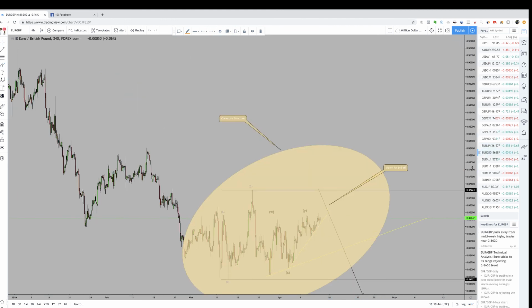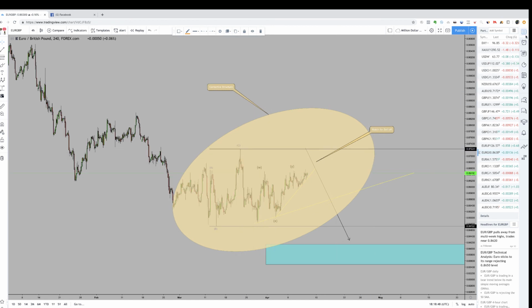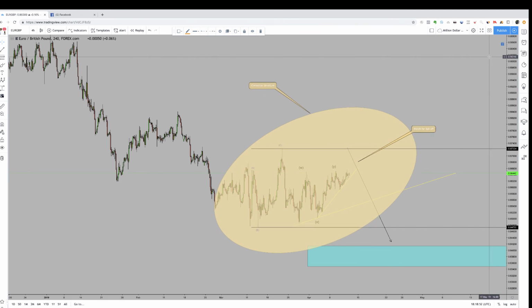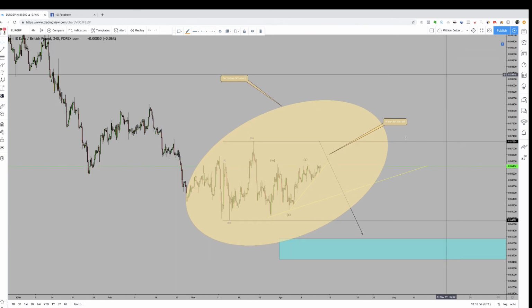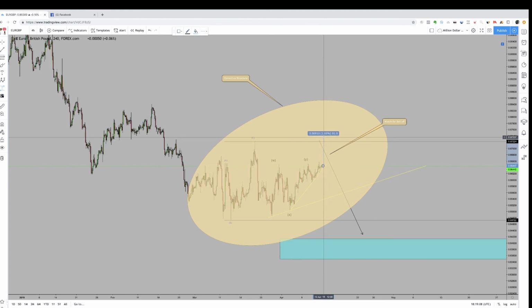Euro pound. Been watching it closely. I got involved in euro pound. I've been involved in it since last week. Price is real choppy. Overall, I am going to look for euro pound to eventually come back down to touch this blue box. It's about 150 pips or so. What is this? Not even 150 pips. It's only about an 80 to 90 pip range that we're in before we eventually get that break to the downside.